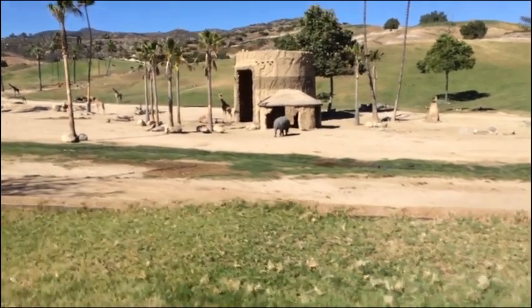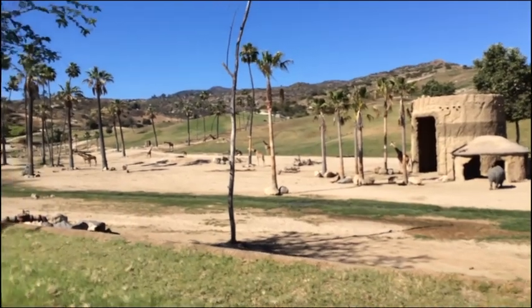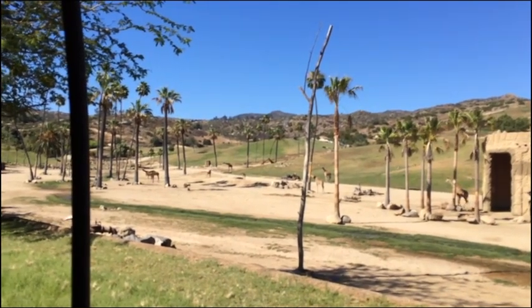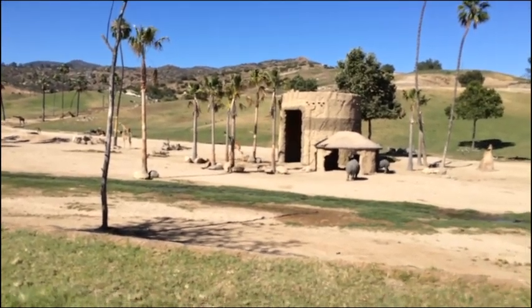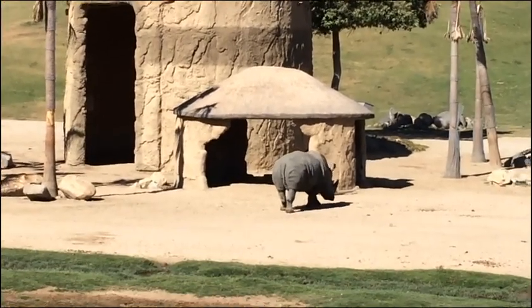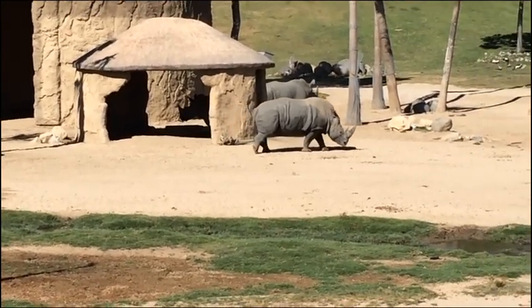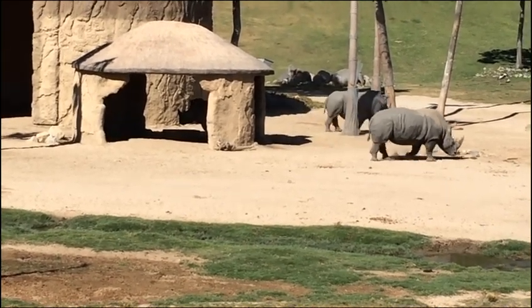So, for instance, these southern white rhinos here. You can read more in depth about how we're using southern white rhinos to save their cousin, the northern white rhino. To help rhinos yourself, any kind of rhino, just make sure to spread the word that rhino horn is not medicine. Rhinos are poached, that is illegally hunted, for their horns every day. And if we can spread the word that rhino horn is not medicine, hopefully the demand for rhino horn will decrease, and so will the poaching.